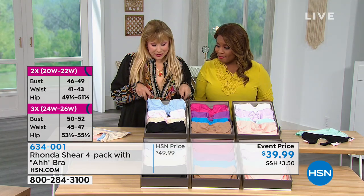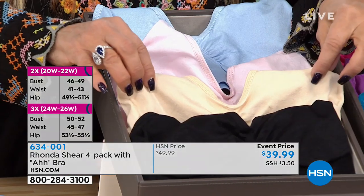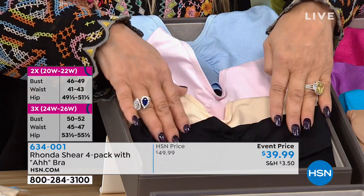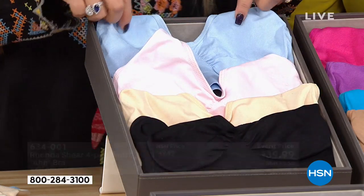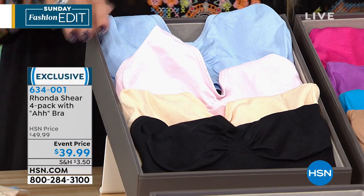Okay, these are the naturals. So in the naturals, you get the blue, you get the baby pink, you get your nude, you get your black. Pretty. And here's the cool thing. You can put one on top of the other and actually make your own sports bra, which I love. It's so much more comfortable. Doesn't flatten you. It's great.